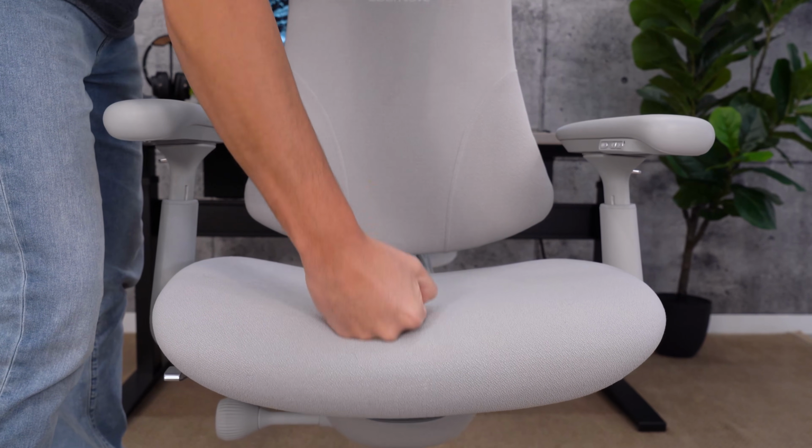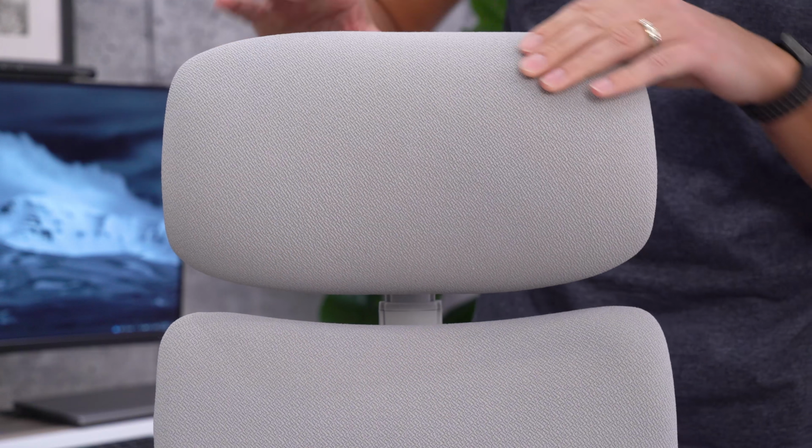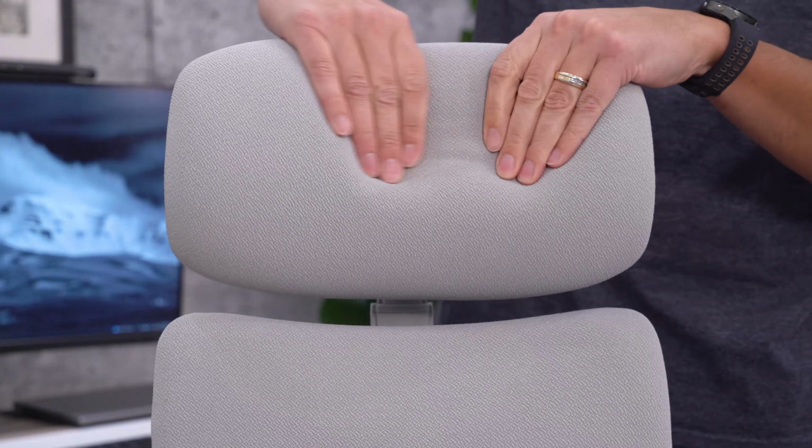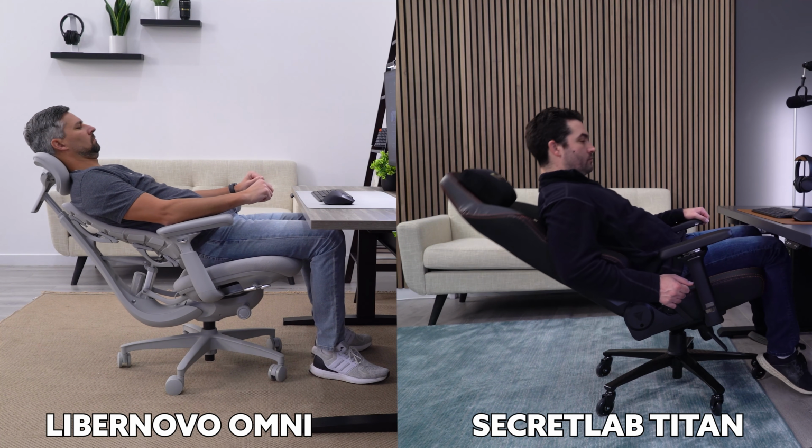This has that, but it has this cushion where you just kind of sink into it and it's soft throughout. The headrest, the backrest, the seat, it is super, super soft. The recline range is incredible. We're talking racing style chair, as flat as it goes.